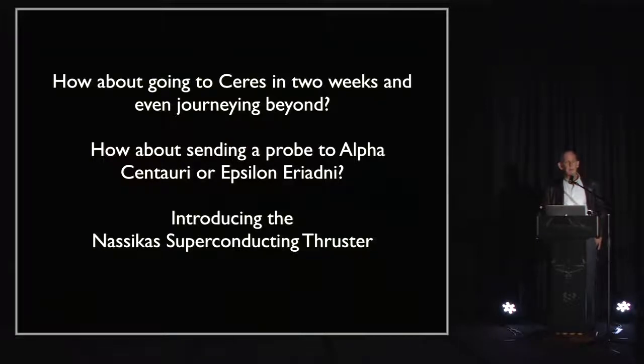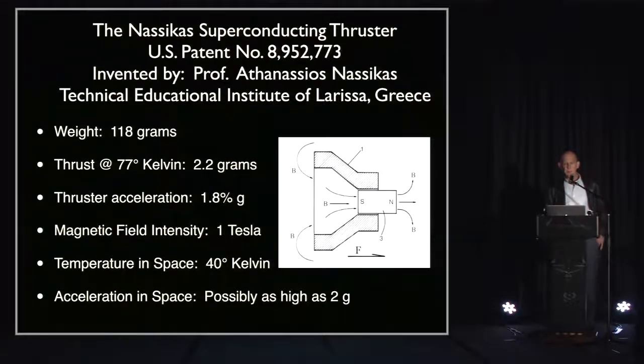So now I'd like to suggest, how about instead of taking 7.5 years to get there, going there in 2 weeks, or even journeying beyond? Suppose we send a probe to Alpha Centauri or Epsilon Eridani. I'd like to introduce the Nausicaa superconducting thruster. It was invented by Professor Athanasios Nausicaa of the Technical Educational Institute of Larissa in Greece, and he received a patent this year. I met him a few years ago at a scientific conference and have been helping him on testing this and patent applications, making contacts with NASA and other organizations.